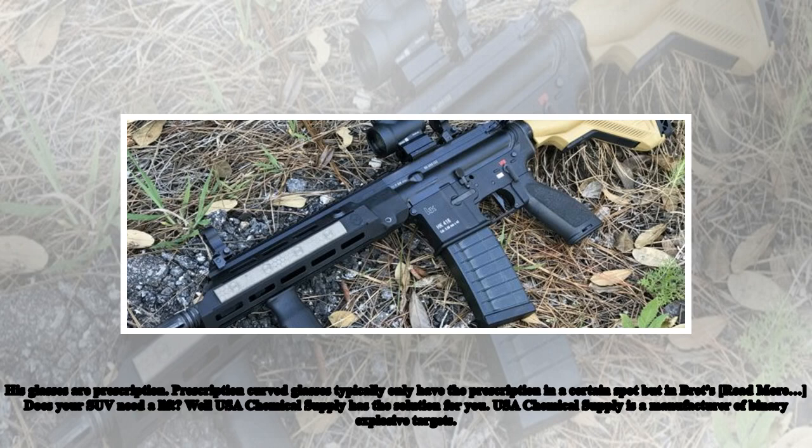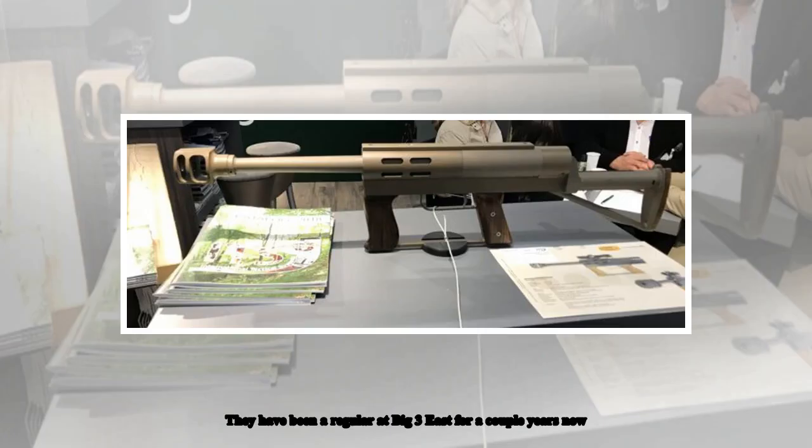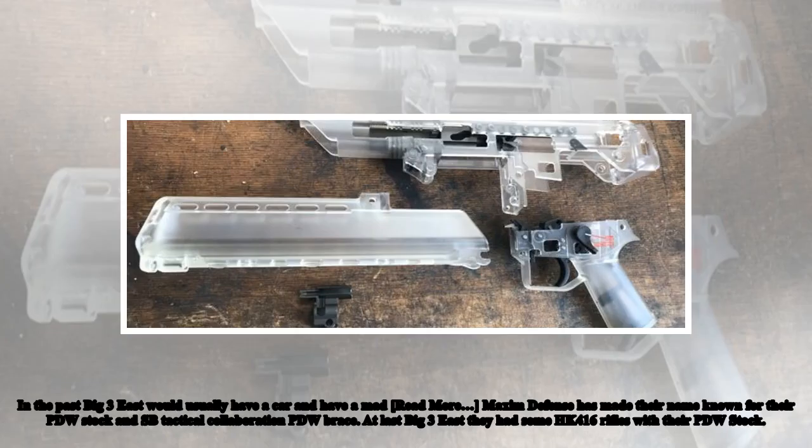Does your SUV need a lift? Well, USA Chemical Supply has the solution for you. USA Chemical Supply is a manufacturer of binary explosive targets. They have been a regular at Big 3 East for a couple years now. In the past, Big 3 East would usually have a car and have a mad read more.